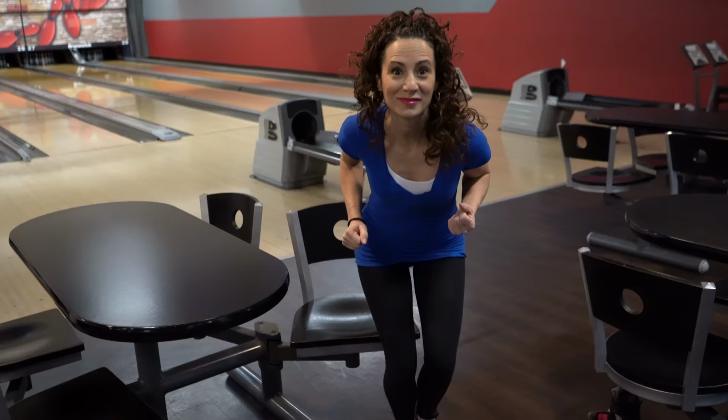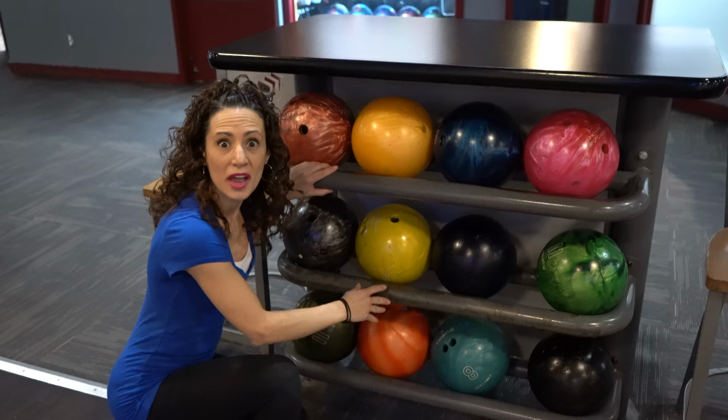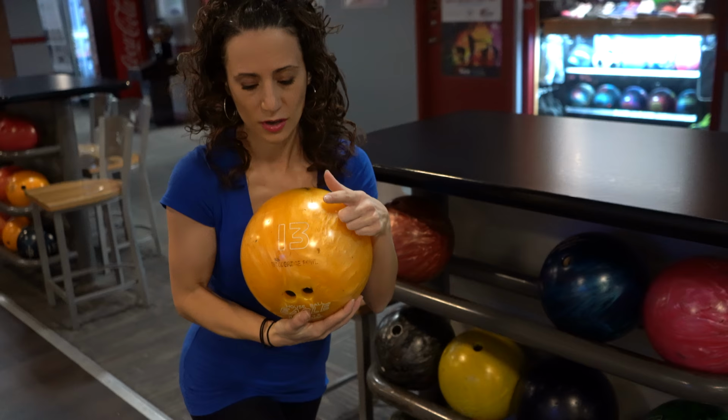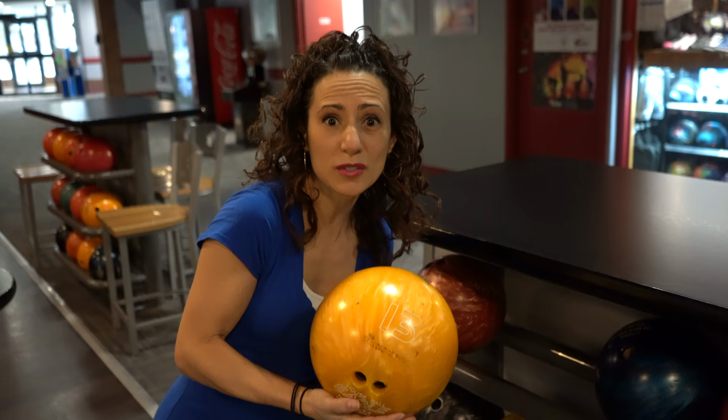Wow, look how many balls there are. And they're all different colors. Can you help me with the colors? Look at this one. This is a yellow ball. And do you see the number on it? Get a little closer. What number is that? 13. Know what that means? That means this weighs 13 pounds. It's really heavy, this one.